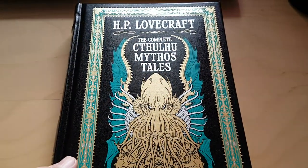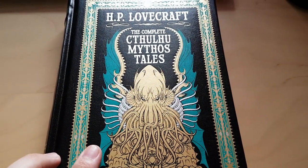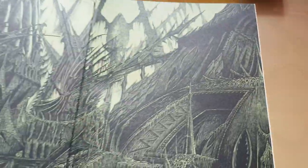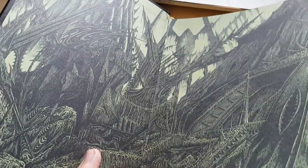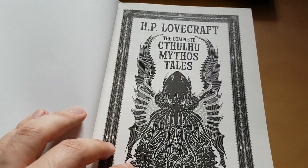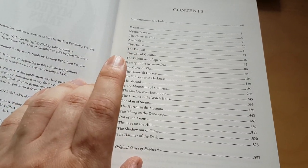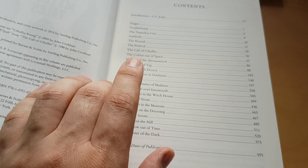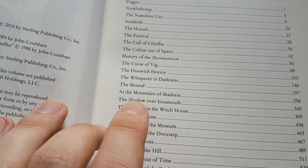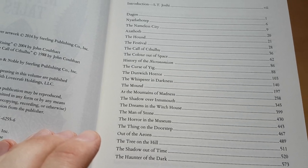So as much as I'm a big, big fan of his worlds, I'm not such a fan of his style. I don't believe I'm the only person in the world who feels this way. It's not the nicest style. It's just a bit heavy-handed. So this is what you get inside. What I really wanted to get was The Call of Cthulhu, The Color Out of Space, The Dunwich Horror, and At the Mountains of Madness. For me, if those books were present, I was happy.